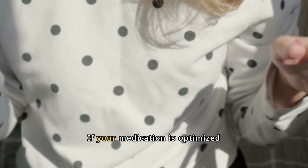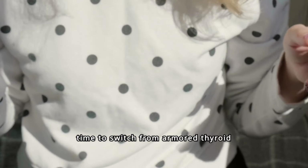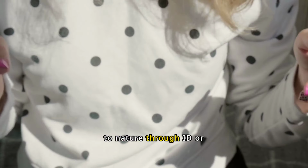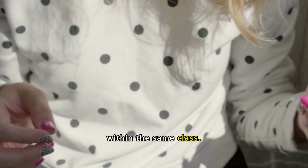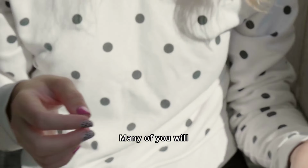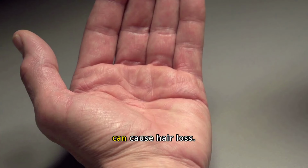If your medication is optimized and you are still experiencing hair loss, it might be time to switch from Armour Thyroid to Nature-Throid or NP Thyroid, or whatever you can switch between within the same class. Many of you will benefit from this, so keep in mind that the medication itself can cause hair loss.